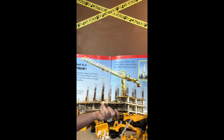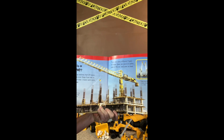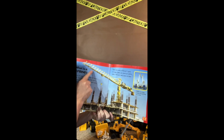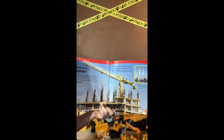What is a crane? So a crane is a large machine that lifts heavy loads. They can move things from side to side and up and down. So this crane you see is working at a building site, but it can also be used on water, some in the air, and some on the land.